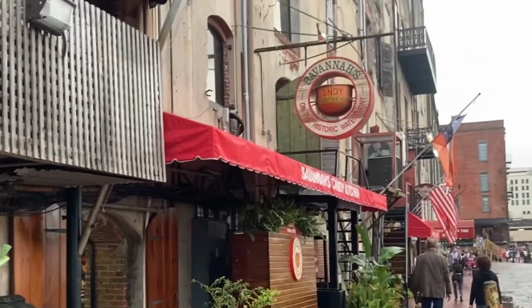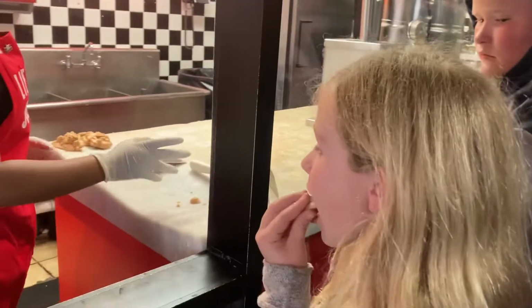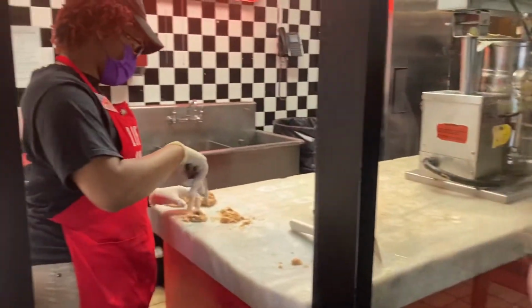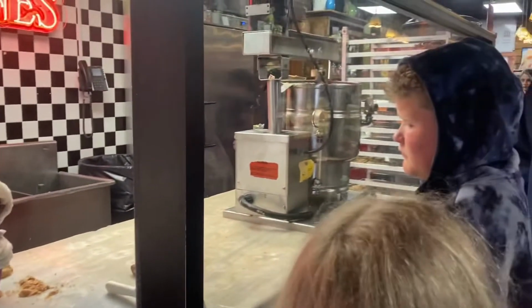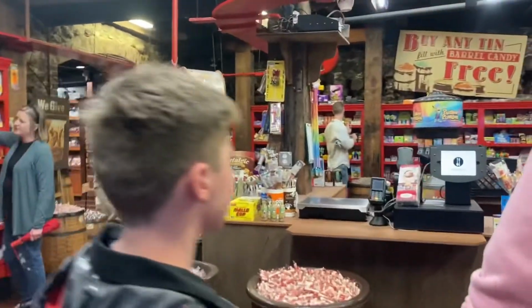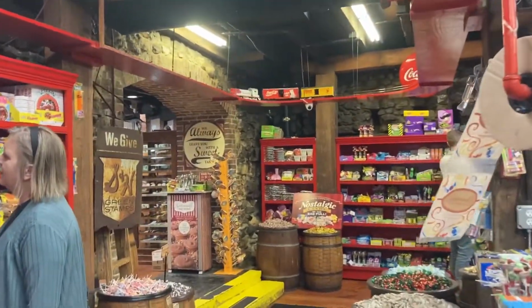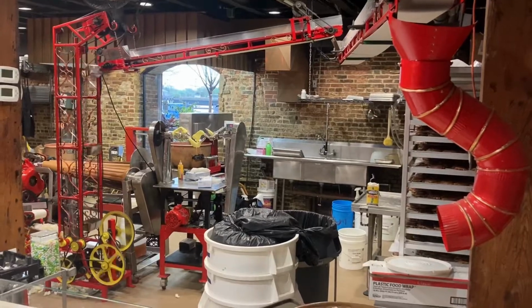One of the shops on River Street that you cannot miss is Savannah's Candy Kitchen. They have free samples of their pecan pralines, and you have to try them. They melt in your mouth, and you will not be able to walk out of that place without buying a few. It's just one of the really coolest places, with a train going around the ceiling and any and all kinds of candy that you could ever dream of.